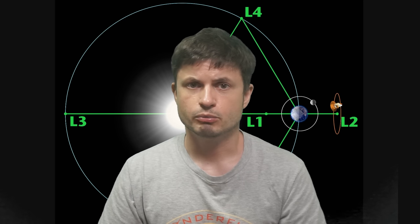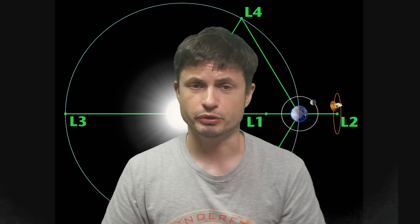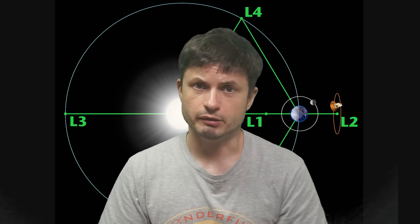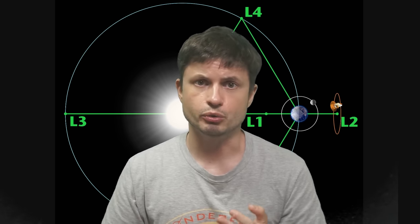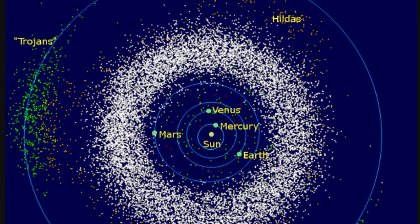L1 being the opposite point located between Earth and the Sun, and L4, L5 representing two other really unusual points where we do actually often find objects in relatively permanent orbits, and we often refer to these objects as Trojans, although technically it's Trojans and Greeks.